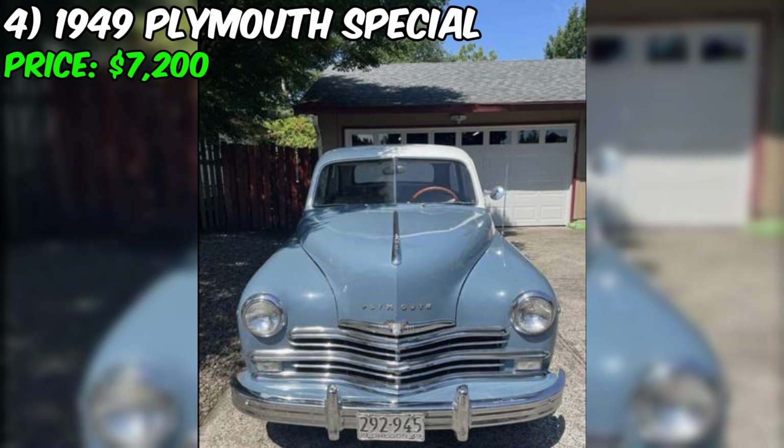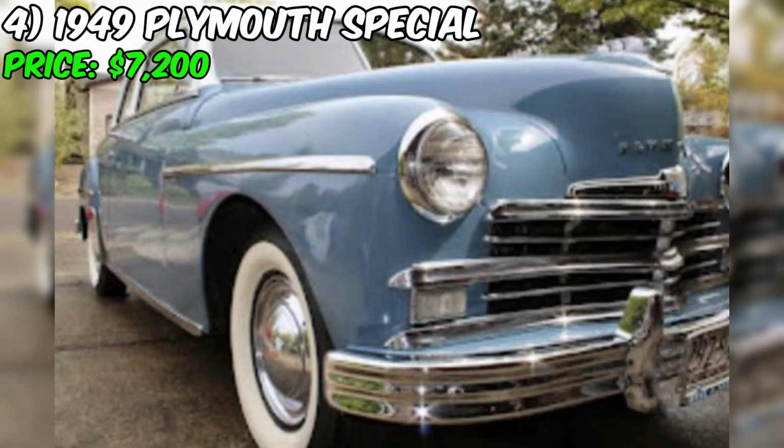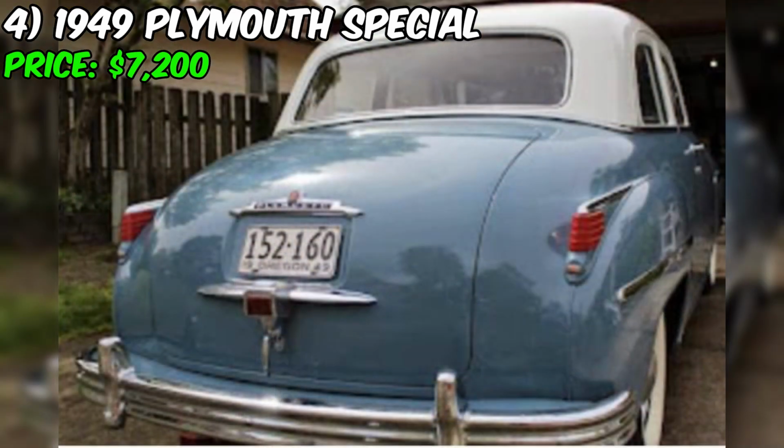A 1949 Plymouth Special that's been cherished by the same family for over 4 decades. This vintage beauty is currently up for sale on Craigslist, and it could be yours for just $7,200.